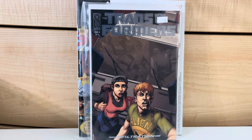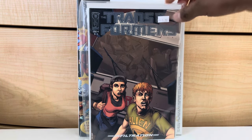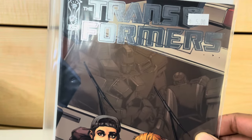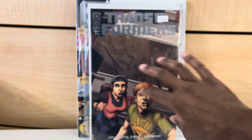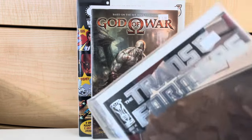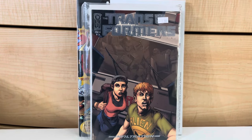Now, here's a variant I don't know anything about, but I figured I would pick it up. So, this is Transformers Infiltration. Unfortunately, you got the humans kind of taking up the focal point, but you got the robots in the back. At least there's robots in the background, in the reflection here. And what is this? This is the Transformers Infiltrate. This is a 1-in-25 variant. Okay. All right. It's a foil. I think the only difference between this and the regular cover is that this is just foil. That's all. Nothing special about it. And won't say too much about it.